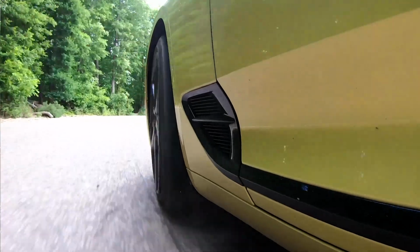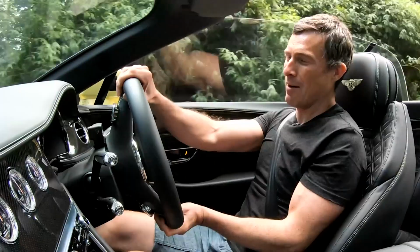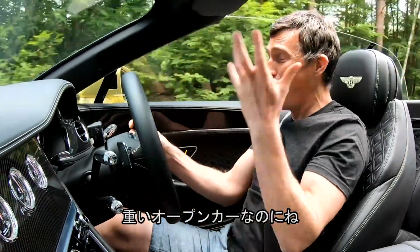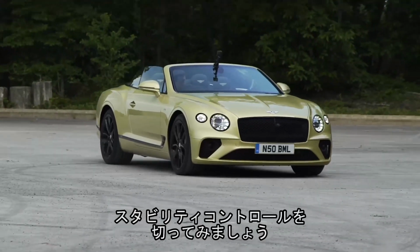Here we go. Oh, I'm noticing the active anti-roll bars. This doesn't lean much at all. I mean, if you pushed it hard, it will start to run wide, but it's amazing how tight it feels. Such a big car and an open top version at that. There really wasn't much shake or anything through the steering wheel. That was impressive.